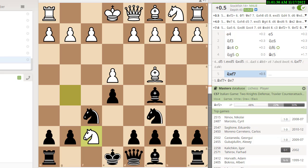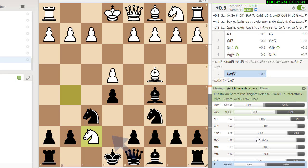Make main line. Okay. So, in the master database, this was only played 27 times. And White won a lot, Black won a lot. There weren't very many draws. In the amateur games, this move, bishop takes f2 check, was played 159,000 times. Look at how well it did. Black won 56% compared to White's 41.